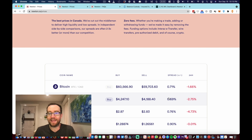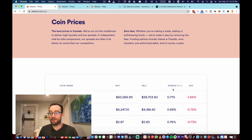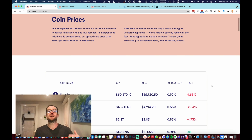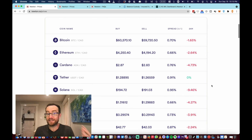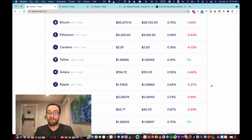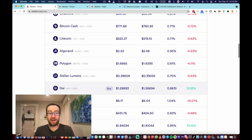But what's nice is they actually show what the spread is. Okay, so the spread is the difference between the bid and the ask. It's basically what happens in the middle of a trade. And usually other exchanges charge fees on top of the spread. Okay, so Shakepay has one of the highest spreads. They also do no fee trading. Newton is significantly less than that, probably less than half of what Shakepay does. So they're making a little spread, but what's really nice about it is it's transparent.